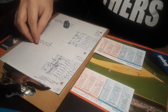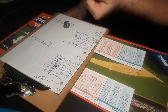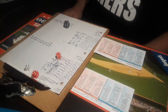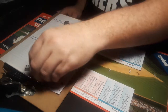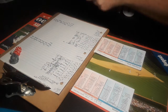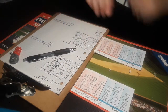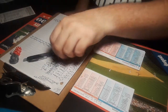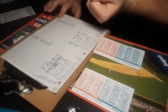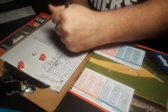Okay, and with 1 out and back to the top of the order here, this is Eduardo Nunez against Tommy Hunter, so righty-righty matchup. 6-9, and that's not helping matters. That's a 15, but that's a base hit for Eduardo Nunez off Tommy Hunter. And here is Robbie Grossman. 1-5, and that's a walk.